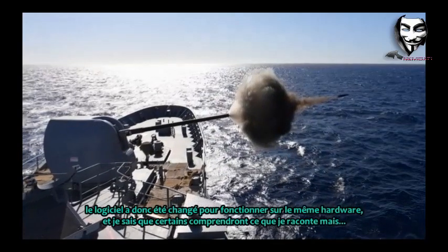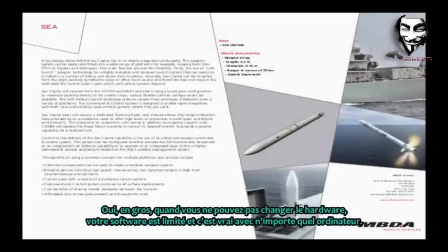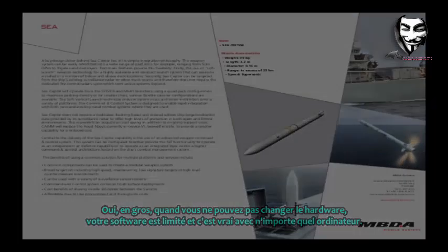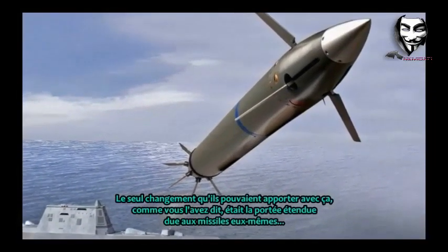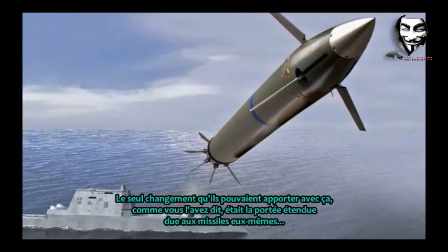But basically, when you can't change hardware, your software is limited. And that's with any computer. Yeah. And so the only thing they could really implement with that, like you said, is a further range because of the missile itself. Yeah.